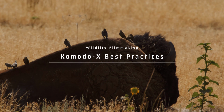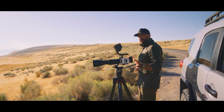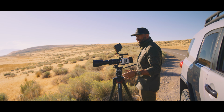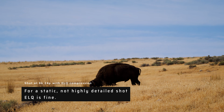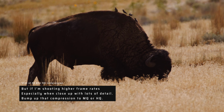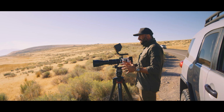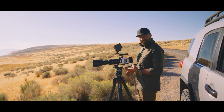One thing that I try to do is I almost film everything in ELQ. That is the highest compression. It's basically the lowest quality, extra low quality. If I'm going to drop resolution, or go to a higher frame rate, you really don't want to film in ELQ. I would say MQ or HQ, because that's going to eliminate a lot of those compression artifacts.